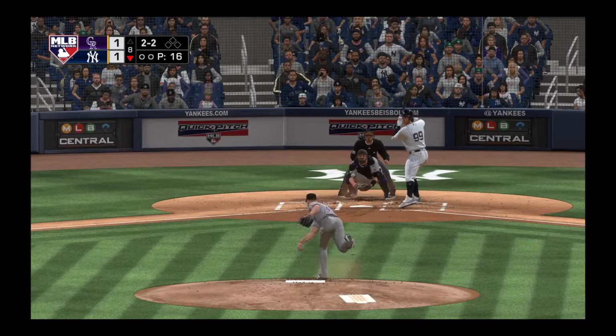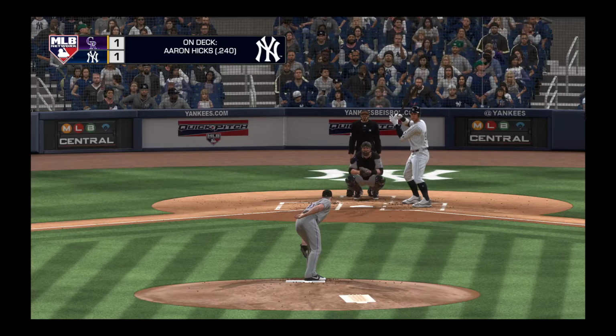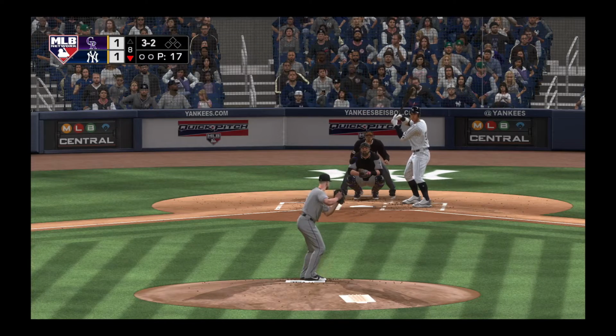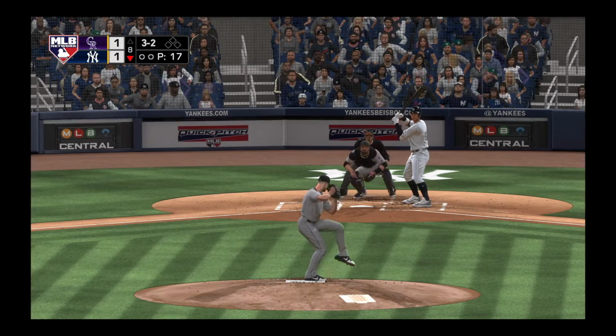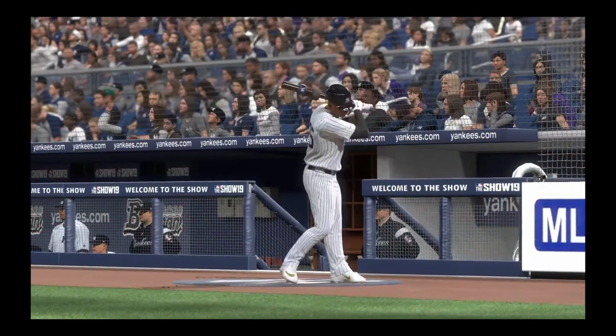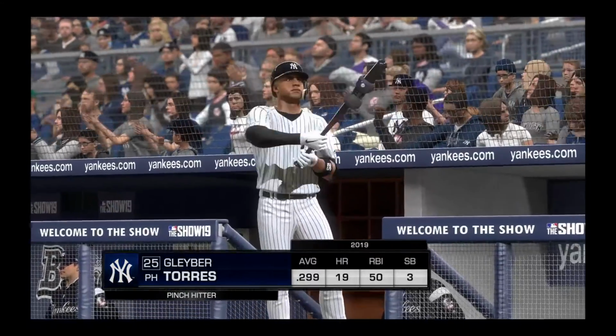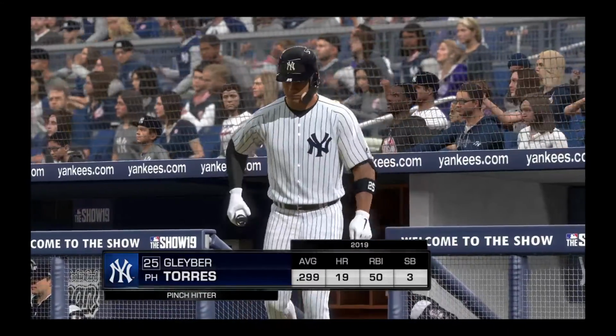Here's another 2-2. And this will miss down low in the dirt, so he's worked it full now at 3-2. Aaron Hicks waits on deck. Fastball called, strike three, and there's the first out of the inning. Torres will move into the on-deck circle now to try to get something started here with one gone in the inning.